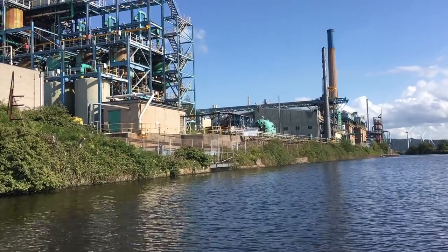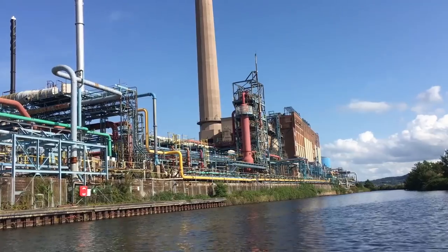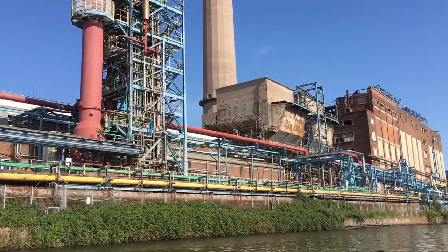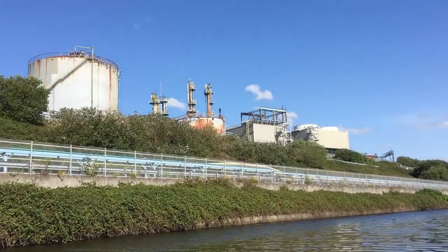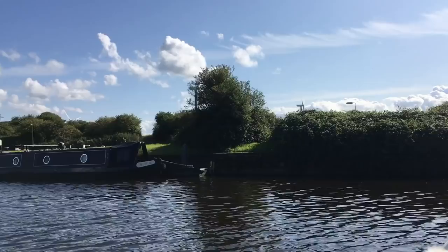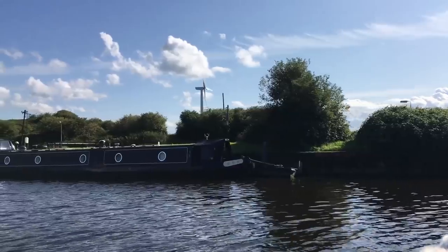Then it's back past the hissing and burping and squeaking and whistling to hopefully find a more peaceful mooring that doesn't occasionally stink of sulfur. It's a little quieter by Marsh Lock, but the moorings are already taken.